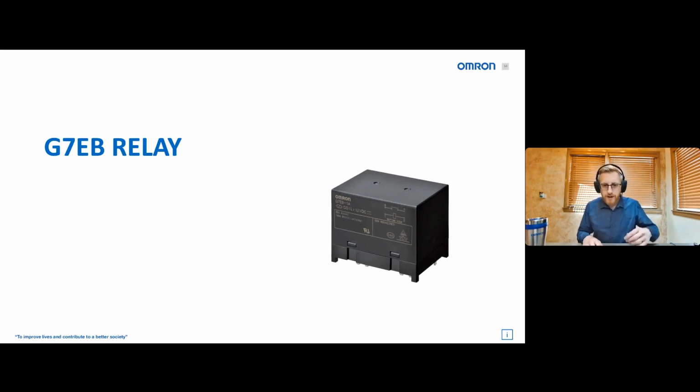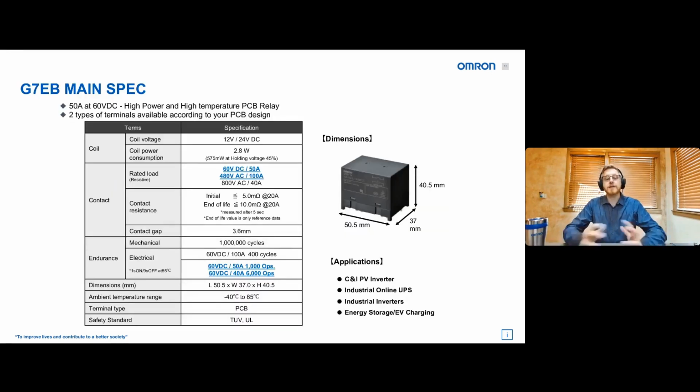Okay, so we're on slide 14. We're going to talk about the G70B, which is moving from the low amperage up to the high amperage. But this product was initially released as an AC relay, but we've added DC ratings at a later time. So as you can see, bigger than what we've seen before, but there's a reason for the increase in size, just simplistic footprint. The reason that it's a larger size is because this relay can support 40 amps at 800 VAC, 100 amps at 480 VAC, and 50 amps at 60 VDC.